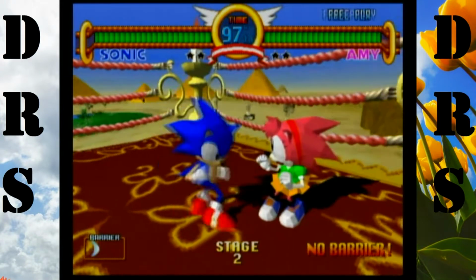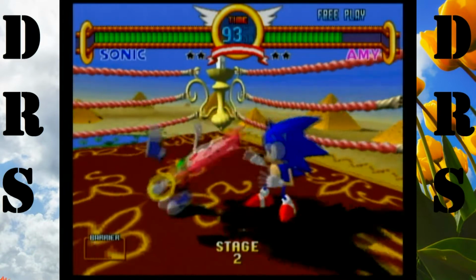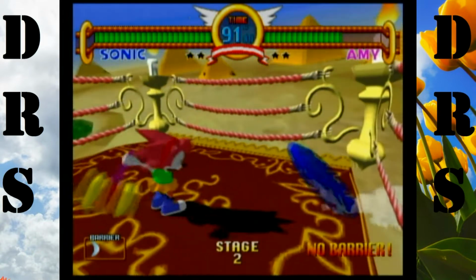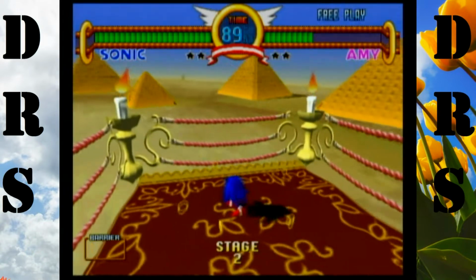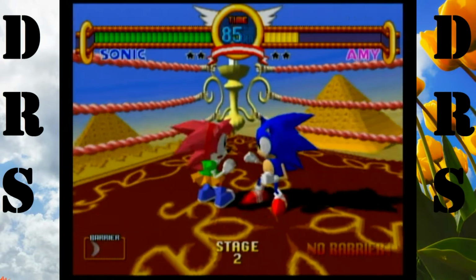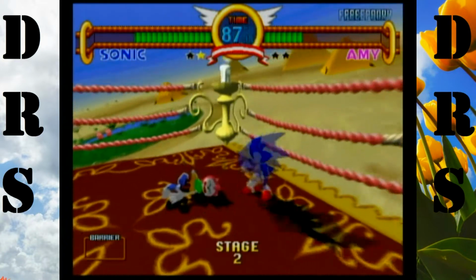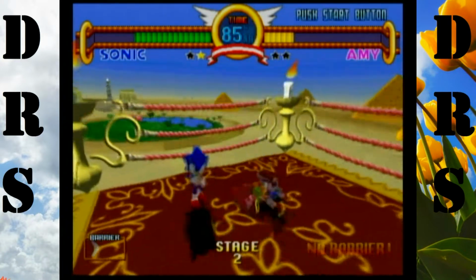You actually have limited blocking in this game. By that I mean you only have a certain number of barriers you can use to block your opponent's attacks. Luckily though, it doesn't pull a Mortal Kombat 2 and give your opponents the advantage, so they have a limited number of barriers too. I rarely ever block in fighting games, so I set it to just one barrier to knock out the opponents a bit quicker.